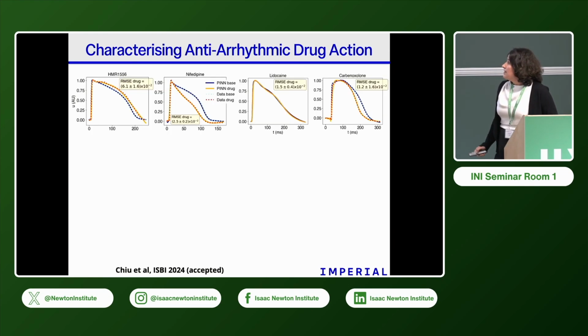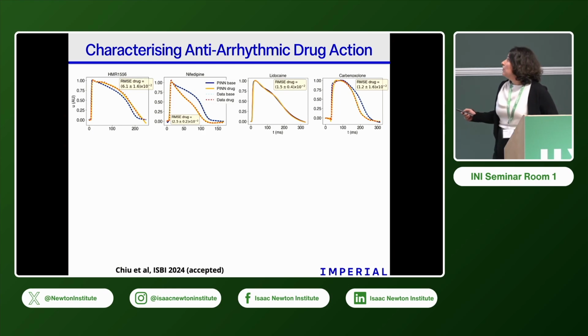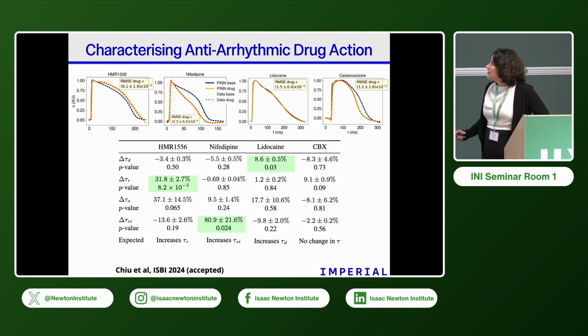So this is the data. For each drug, we have a pair in the same cell, the setup of data with no drug and data with a drug, and then the PINN's reproduction of the action potential overlaying it. And so what we found was that our model was able to meet our expectations. So for drugs that we expect to affect potassium channels did lead to a significant increase in the corresponding tau, and so forth for the other drugs as well.